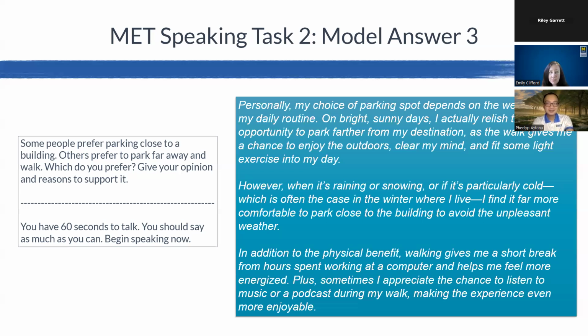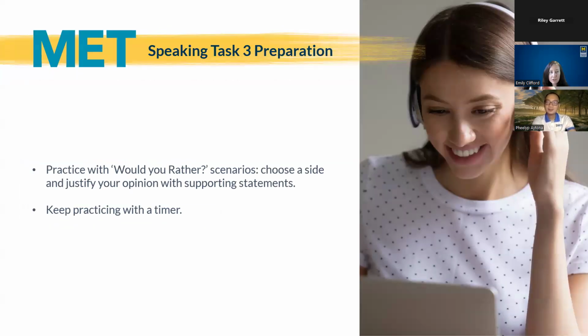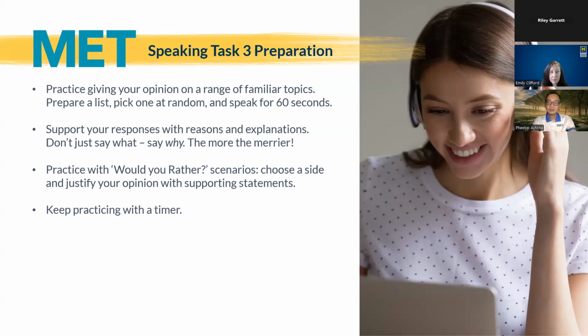I do want to get into some preparation suggestions, things that you can do. So you don't have to practice with official MET speaking prompts. You can make your own list of different topics, anything. Make a list of, I don't know, 10 topics, pick one at random and just have a go giving your opinion for 60 seconds. All you need is a timer. It's helpful to record yourself and then you can listen back and look at the rating scale, give yourself some feedback. But just keep practicing as much as you can so you can get used to speaking for that 60 seconds and filling that time effectively with really good language and lots of support.